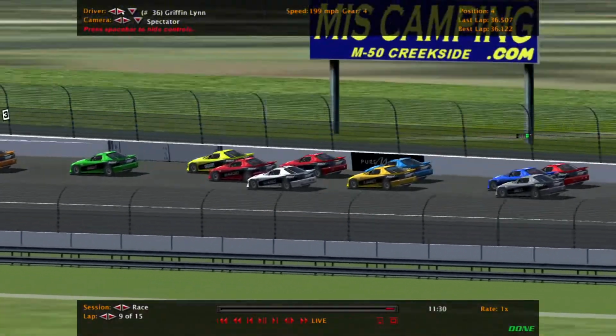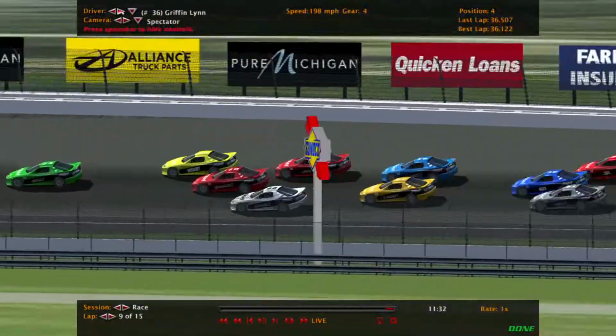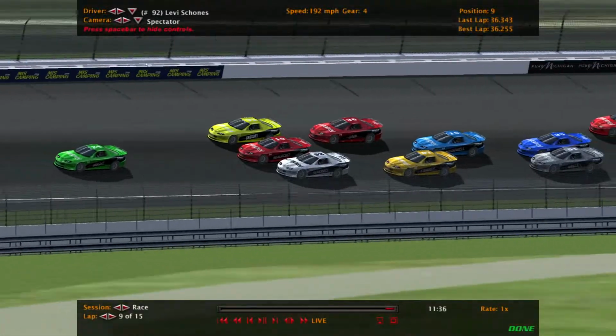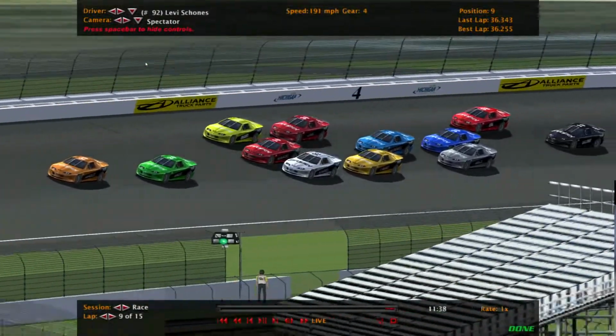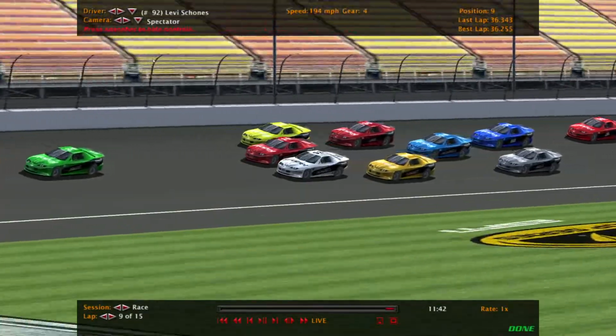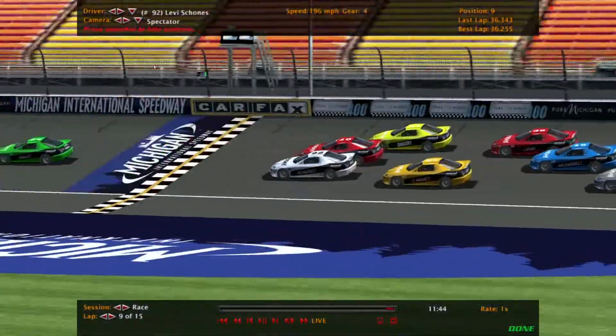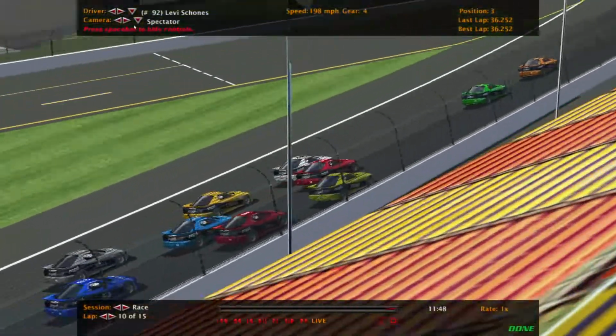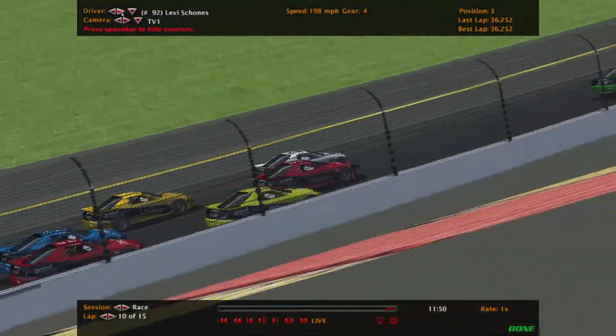3 wide for 3rd goes that white number 92 of Levi Shones, putting Buford middle, Gregory up top. Trey Rainey with Shones, pole sitter for the race, starting to resurface back to the front of the field, but time isn't ticking. 6 laps to go in Michigan. Still lots of time for these drivers to make moves, but you can't be waiting too long. Those front 2 have gotten away. Hanley led his 4th lap of the race.